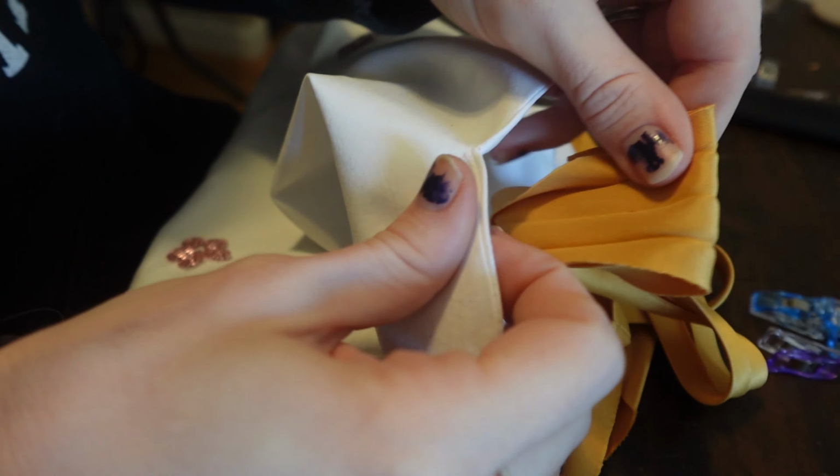All I'm doing is going in and marking where my scallops meet, and I am tracing that angle that the scallops sit on. This is going to allow me to get a really nice curve without really harsh edges or lines or angles, and it's going to fit perfectly for what I'm doing.